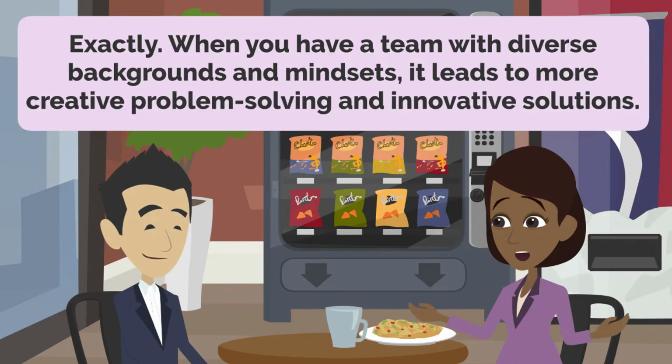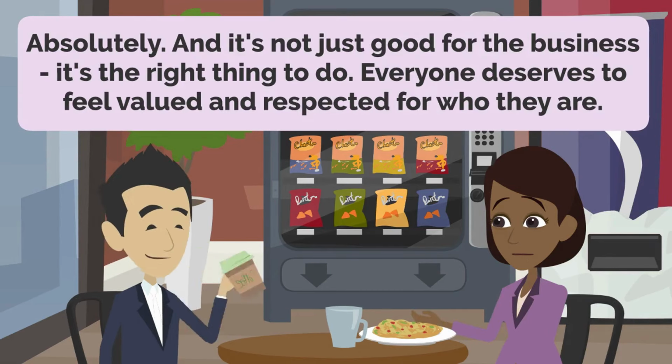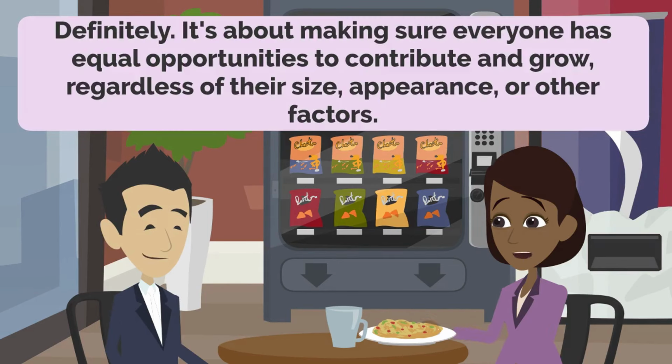Exactly. When you have a team with diverse backgrounds and mindsets, it leads to more creative problem solving and innovative solutions. I love that point. Diversity sparks that cross pollination of ideas that can really take things to the next level. Absolutely. And it's not just good for the business, it's the right thing to do. Everyone deserves to feel valued and respected for who they are. Well said, Anna. Inclusion and equity should be at the heart of any healthy workplace culture. Definitely. It's about making sure everyone has equal opportunities to contribute and grow, regardless of their size, appearance, or other factors.